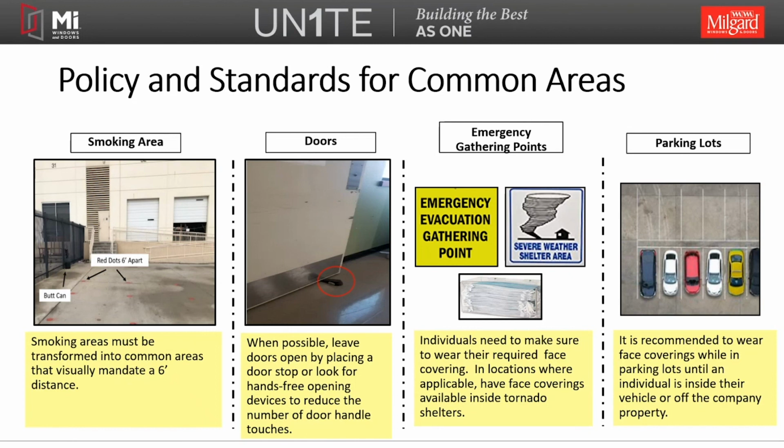Parking lots are considered a common area. It is recommended to wear face coverings while in parking lots until an individual is inside their vehicle or off the company property, whichever comes first.